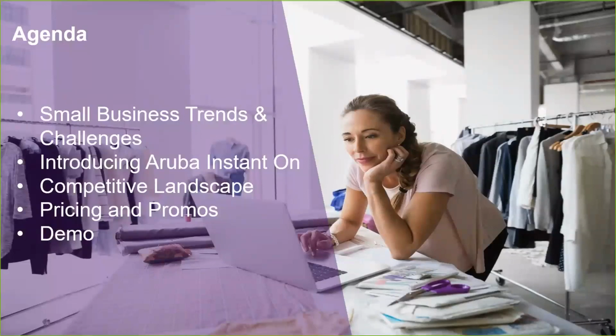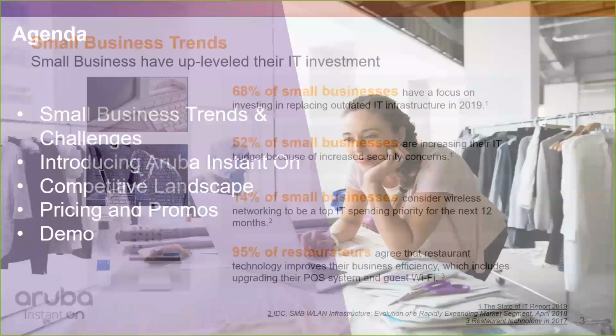So after we talk about some of the small business trends, we're actually going to talk about the Aruba Instant On. We'll talk about the features and the access points themselves. Then we're going to talk a little bit about the competitive landscape. Who are we competing against out in this space? We'll touch on some of the pricing on these, as well as promos that you can attach onto them to get an even better price. And then lastly, we're going to have John from our BTC cover a demo where he'll show you some of the management on these access points, and you can get a good idea of what that looks like. So without further ado, let's get going.